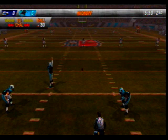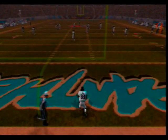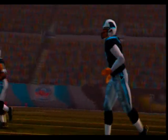Number 9 is back and ready to put this one in the air. Booming kick downfield. This one is taken by Hall. The defense did a nice job the last time around, forcing the interception.